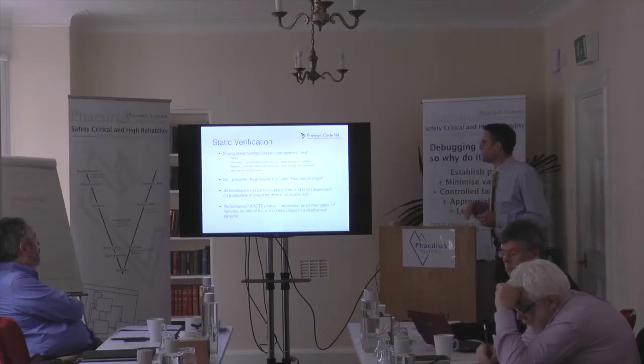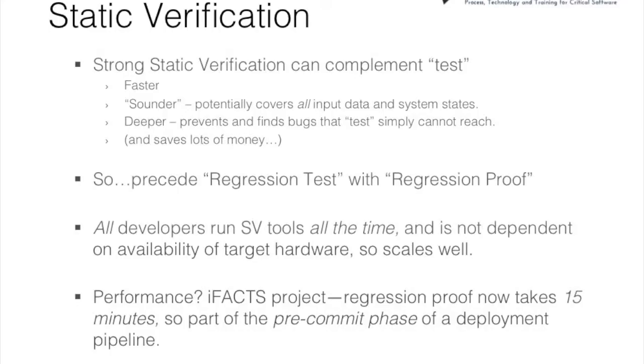So to talk about the blind spots, one of the big dials we can turn up is static verification, no doubt. We find it complements test.